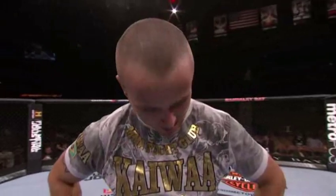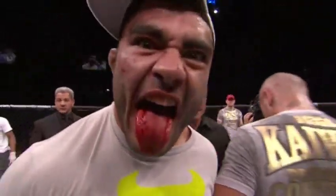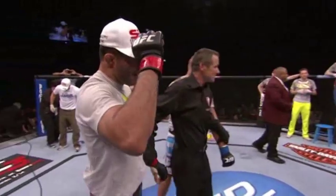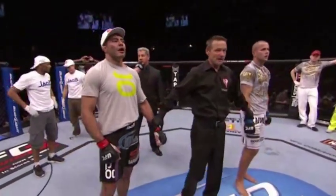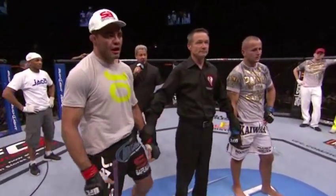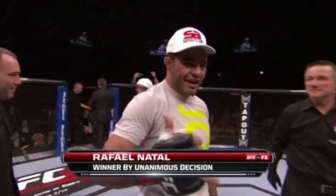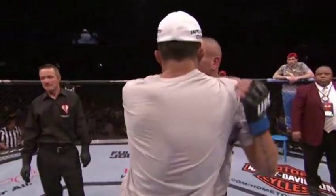Here is Bruce Buffer with the official decision. Ladies and gentlemen, after 3 rounds, we go to the judges' scorecards for a decision. The judges scored this contest 30-27, 30-27, and 29-28, declaring the winner by unanimous decision, Rafael Sapo Natal. Second UFC victory for the Brazilian. First loss of Kuiper's professional career.